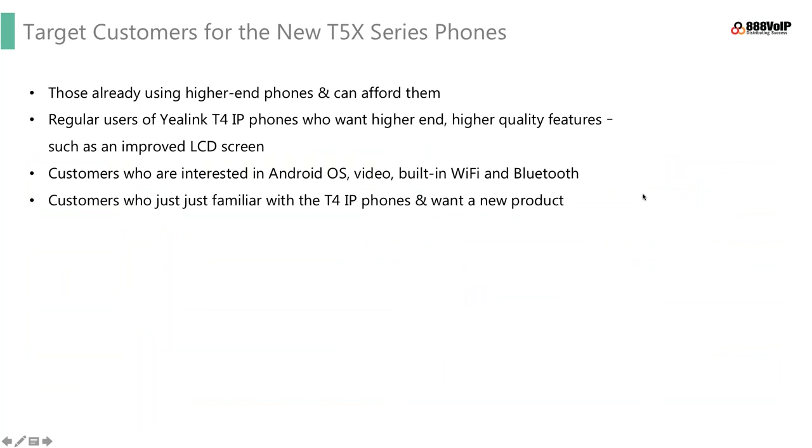So just a quick look at potential target customers for these T5 phones. I know we talked about use case scenarios, but from a customer perspective, we can take a look at folks who are already using higher-end phones, maybe from a different manufacturer, or at least taking a look at what those other manufacturers have. T4 adopters, or even T2 adopters who are looking for more upgraded or current versions. Customers who want Android operating or Wi-Fi and Bluetooth supported phones.